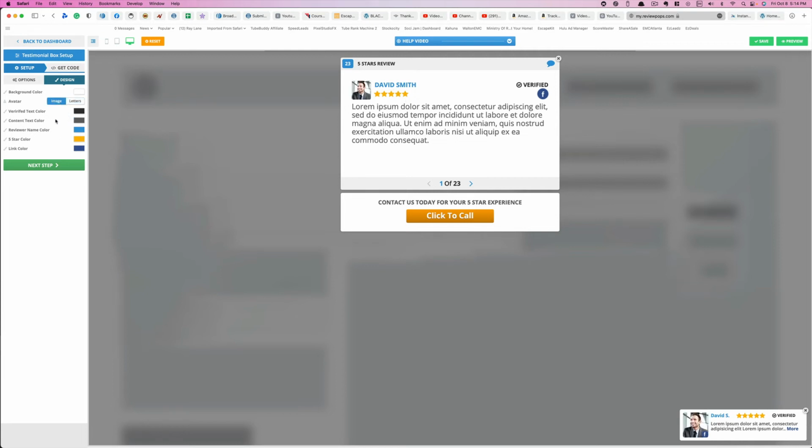You can also change any of the colors. So the verified text color, verified right there, you can change that. You can come down here and change the content text color. You can change the reviewer text color. You can change the stars color, the link color, etc. Even the background can be changed up here. Okay, and we can hit next step.